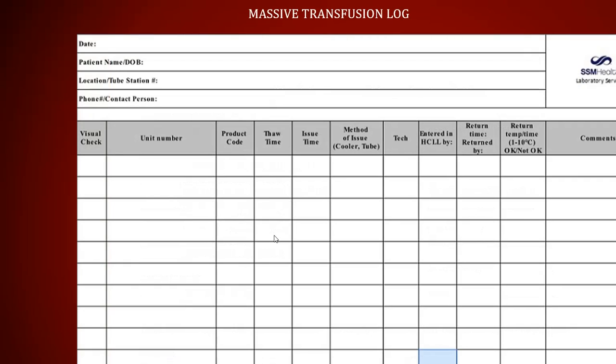This is very, very important because you never want to be fussy with your computer programs during this process. So documenting every single thing that happens is exceptionally crucial. So we have obviously the date, we have the patient and date of birth, and we have the location that we're sending the blood, and occasionally that will change. They might go from the emergency room up to the OR to the ICU, and we can adjust as needed.